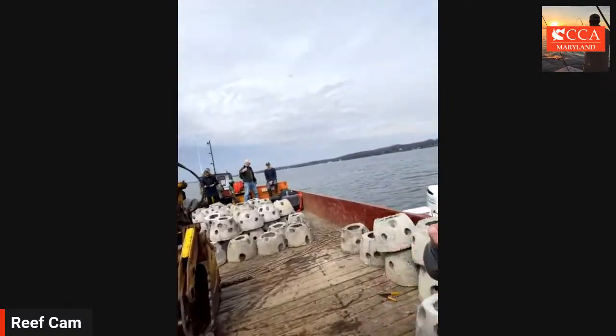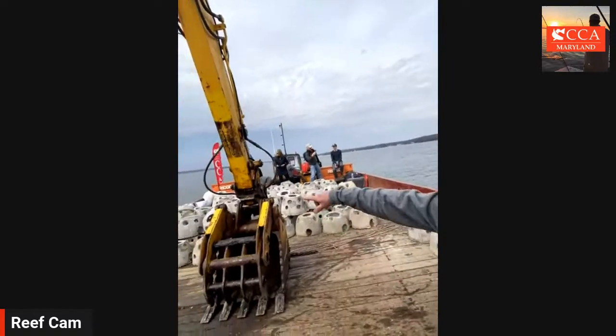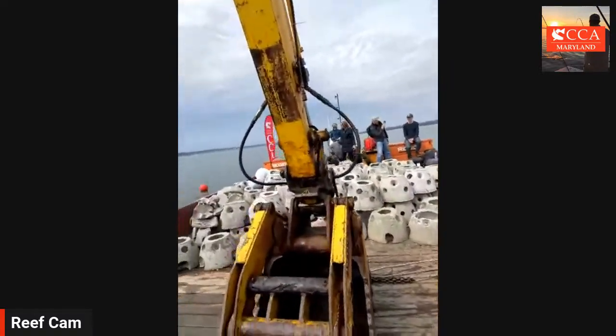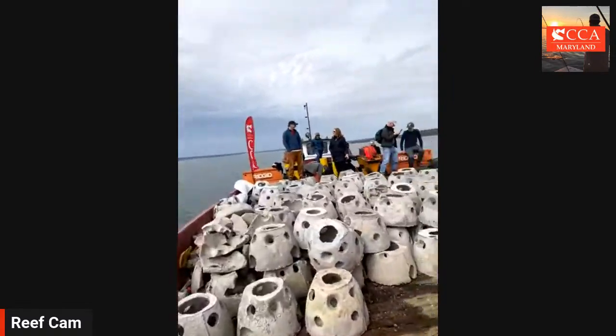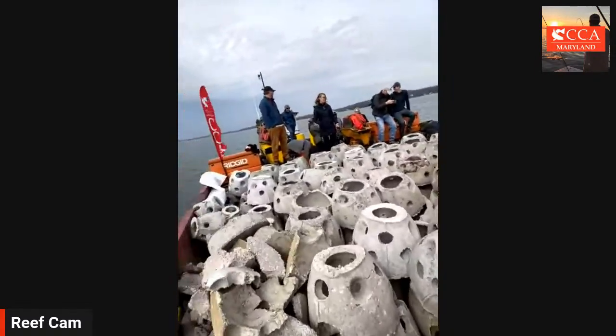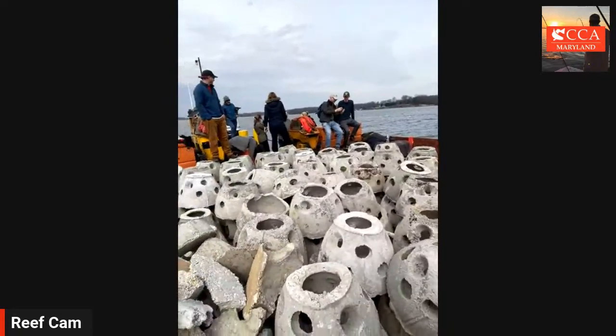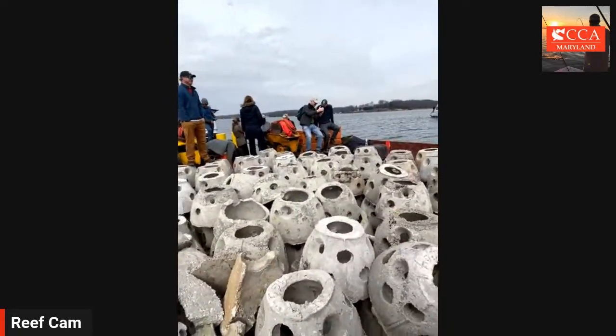Dave, someone wanted to know how many do not survive transport, so I was hoping you could zoom in on that pile and show them that even the ones that don't, which are very few, still provide amazing substrate down in the bay. Yeah, so Brian keeps track of a lot of the reef balls he builds and knows how many we lose. Over time, we lose a couple percent.